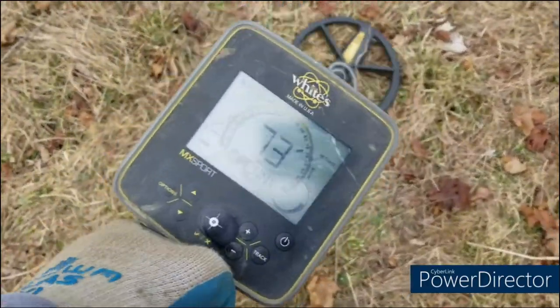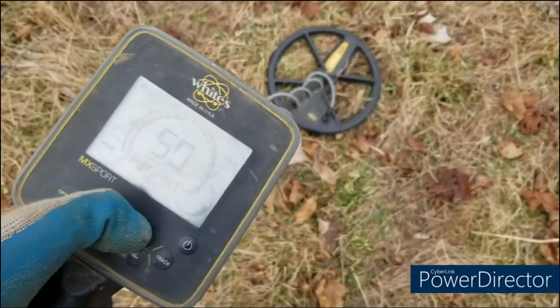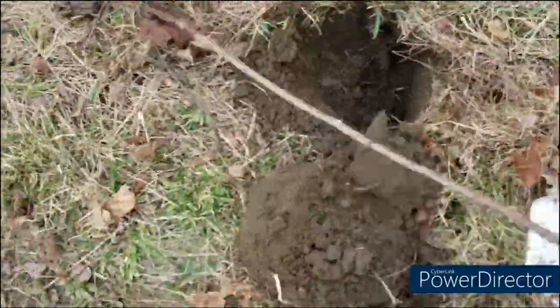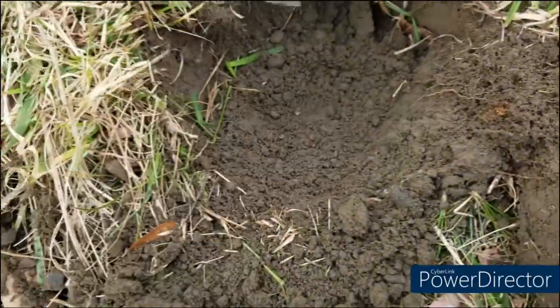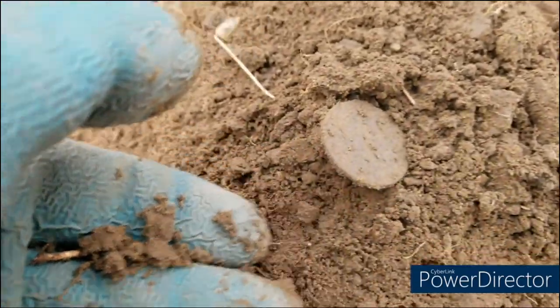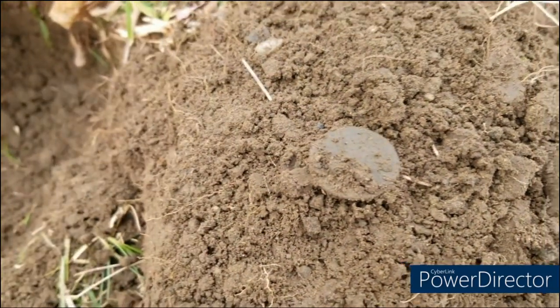Back with another penny-like signal. Definitely seems bigger than a penny. And that's what these colonials have been sounding like too, so. Sounds like it's getting better. Oh, look at that. Yeah. That's a nice old coin. Yeah, another copper. That's 4 out of this field right here. 4 big old coppers. Maybe this one's got some details too.